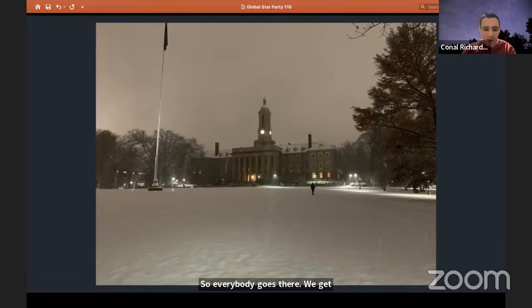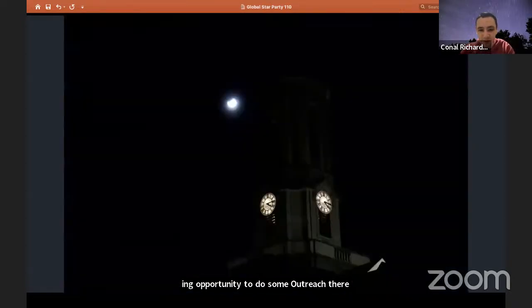One of my friends brought a camp stove. He's making some coffee. We had a couple of small snacks, and it turned into a mini star party at that early time in the morning. Very cool. That turned out to be a pretty rewarding opportunity to do some outreach there. A lot of my friends, a lot of people who love nature, I figured they would enjoy something like this. And it turned out to be a great event.